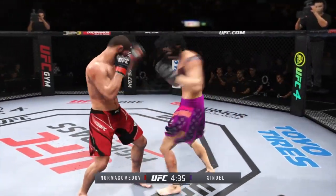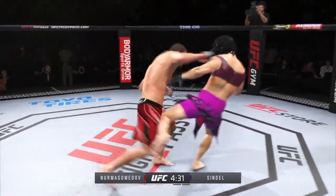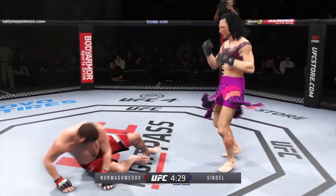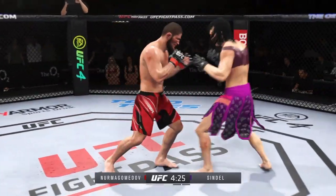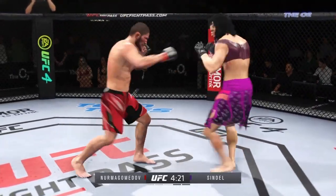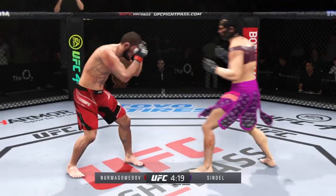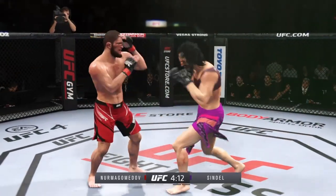Nurmagomedov's uppercut is blocked. Looked like for a minute he had a window there. It closed quickly. And he landed the right hand there. Oh, the kickboxing chops on full display with that offering. Nicely done. Beautiful kick landed by this man. Lands with a right hand. Great punch. Way to hide that leg kick.